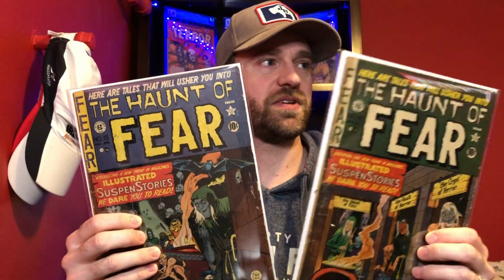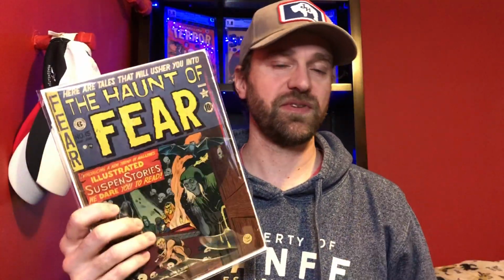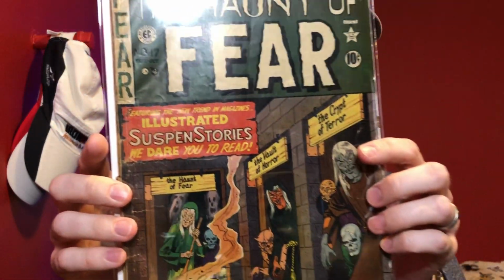And then the last two that I have are actually raw, and I believe it's just glue on the spine for these ones, but these are Haunt of Fear number 15 and number 17. Haunt of Fear number 15 is actually the first issue of Haunt of Fear. They changed the title. And then Haunt of Fear number 17 is the origin of the Haunt of Fear, Vault of Horror, and Crypt of Terror, and so kind of a minor key in the EC Haunt of Fear type runs.